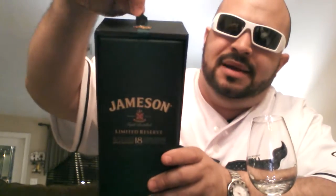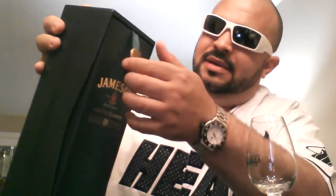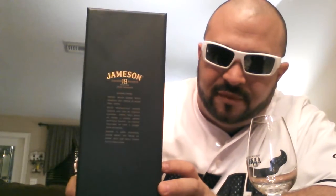So it comes in this beautiful, beautiful packaging. It's got a little magnet here, and then you open up the box, and it sits in there. This is a beautiful, beautiful box.